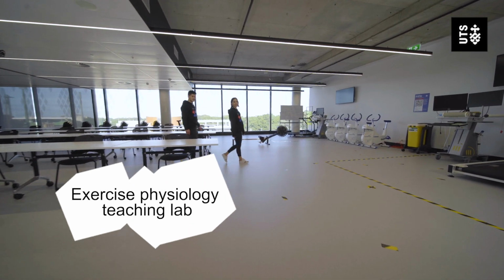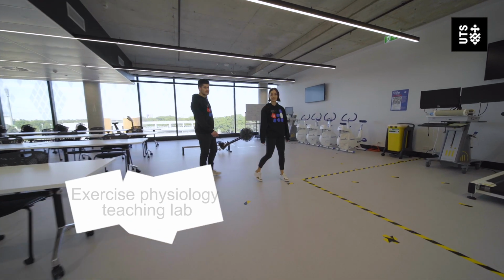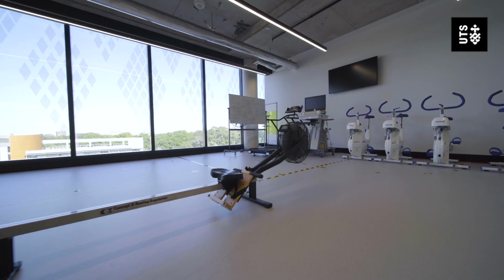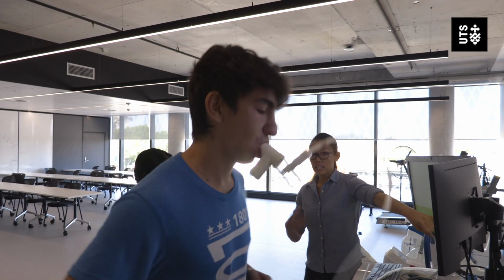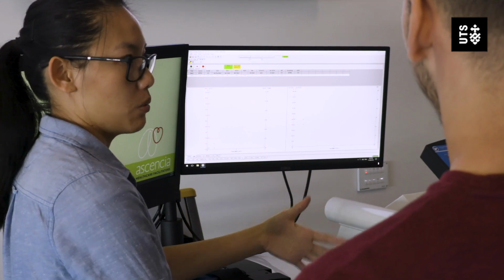Our first stop is one of our two exercise physiology teaching labs. Both of these labs have rowing ergometers, cycle ergometers and treadmills for practical learning. They also have technology for VO2 max testing, lactate threshold and blood pH.